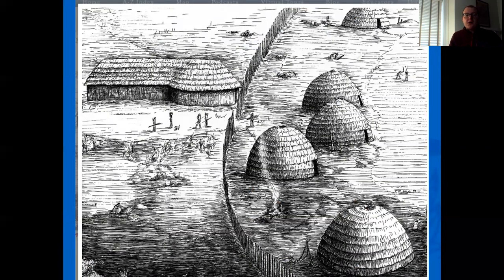And so what you would see if we were able to go back about 400 or 500 years ago, right at the cusp of European contact, would be a site like this. This is a rendition of Crab Orchard, which is a Native American settlement that was explored by archaeologists. It's located in Tazewell County in Southwest Virginia.